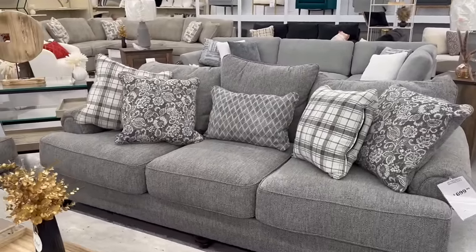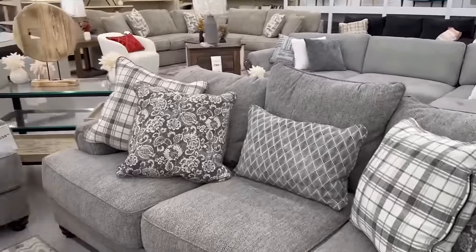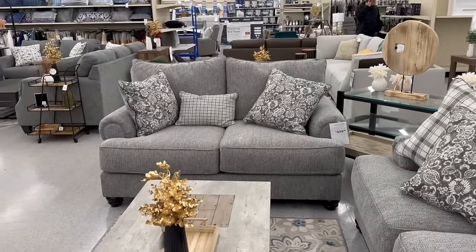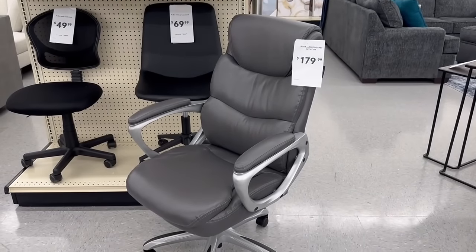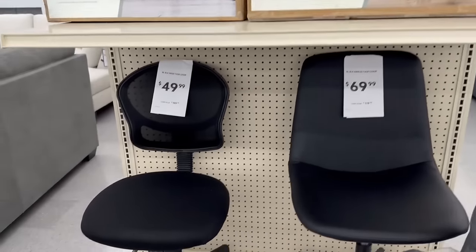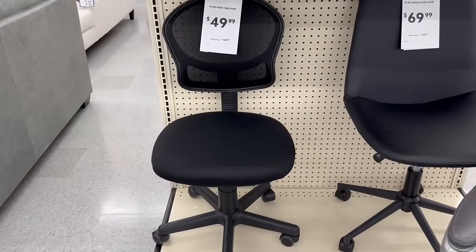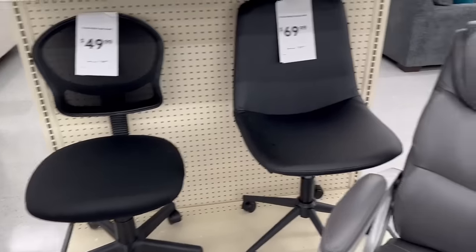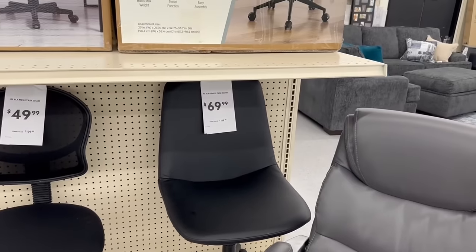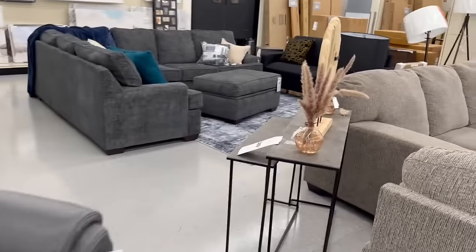Okay, this sofa, it is $700. All the pillows come with these pieces here. And the love seat is $660. Oh yes, we're winning. And these office chairs, this first one is $180. The smaller two, the one to the left is $50, and the one to the right in the back is $70. Yes, can't beat that, guys. Can't beat it, as they say, with the ugly stick.